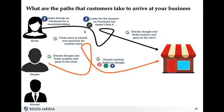Google is also showing him reviews, as we saw before in the previous slide. He sees reviews from Facebook, or rather he sees the average rating from Facebook, and then he calls to see if the place is open, gets directions and goes to the store using Google. So here we've used Google, TripAdvisor, Facebook, several different platforms.